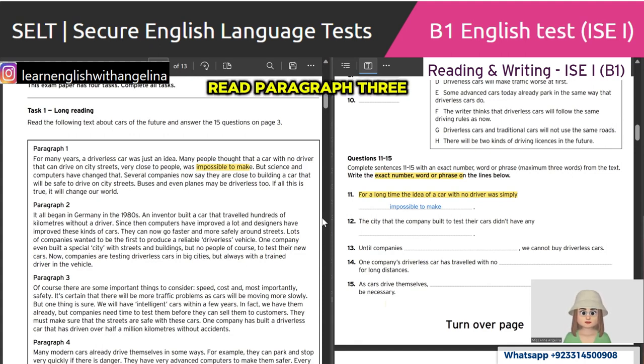Okay, now Naveed, read paragraph 3. Of course, there are some important things to consider: speed, cost, and most importantly, safety. It is certain that there will be more traffic problems as cars will be moving more slowly. But one thing is sure, we will have intelligent cars within a few years. In fact, we have them already, but companies need time to test them before they can sell them to customers. They must make sure that the streets are safe with these cars. One company has built a driverless car that has driven over 500,000 kilometers without accidents.